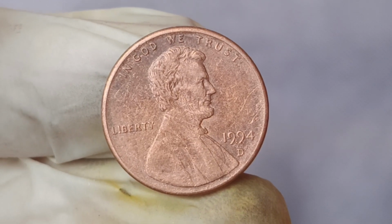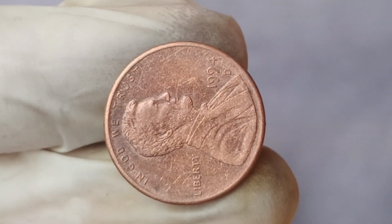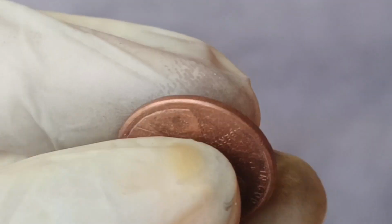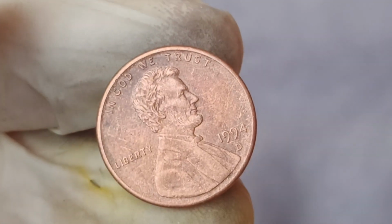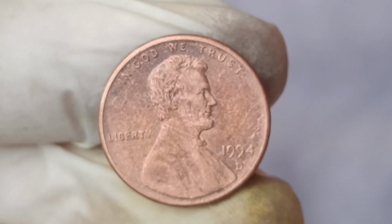But keep in mind that even the smallest of errors can turn a simple penny into a fortune. Not all 1994 pennies are worth millions, but there are definitely some that are worth a lot more than 1 cent. For instance, even if you have one with just a slight doubling error, it could still be worth thousands of dollars. So, how do you cash in on these pennies?